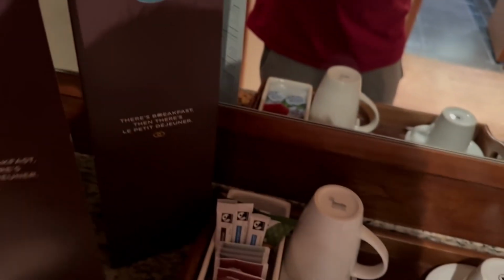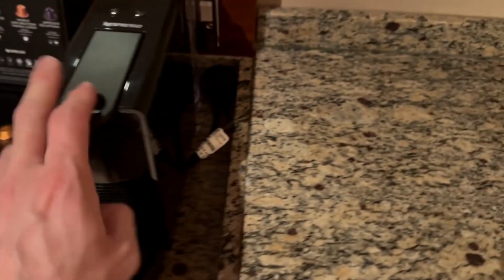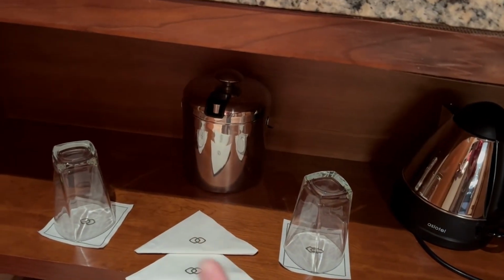This is a menu. This is a breakfast menu, actually. But we also have an espresso machine. Now, I believe you can use this because why would it be open? And your espresso machine is here. It just needs plugged in. Underneath, you have a couple of glasses. That is where your kettle is. And then you have a nice bucket that you can fill up.